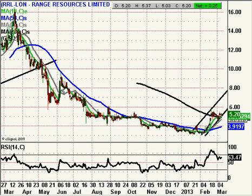So very encouraging U-shaped reversal there at Range Resources, and at this stage only back below 4.5 pence would really delay the upside scenario.